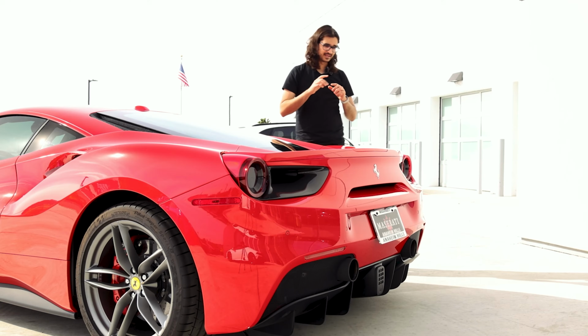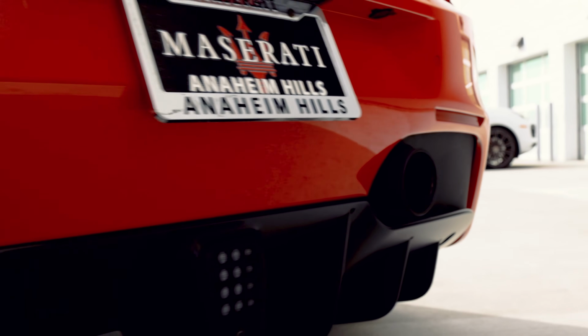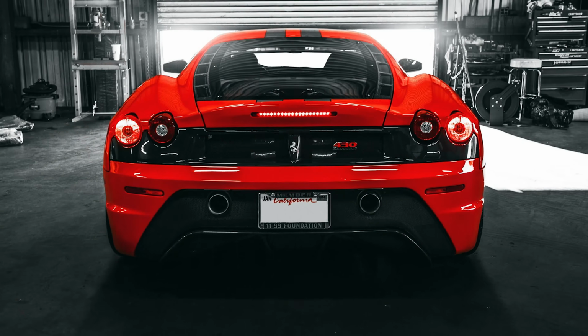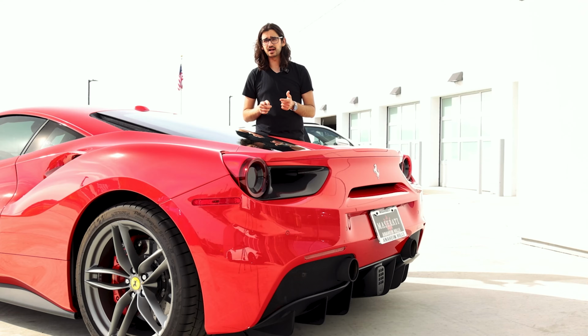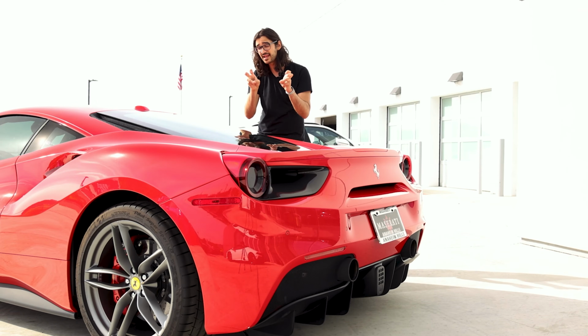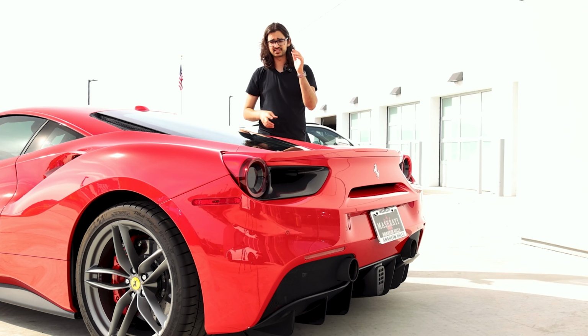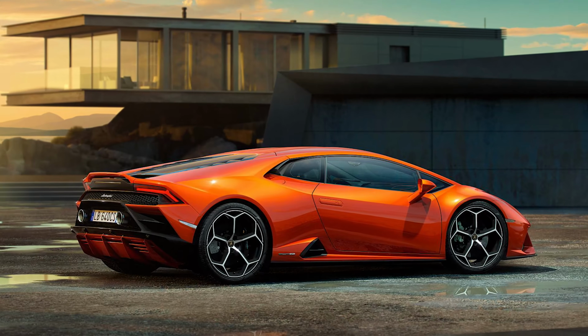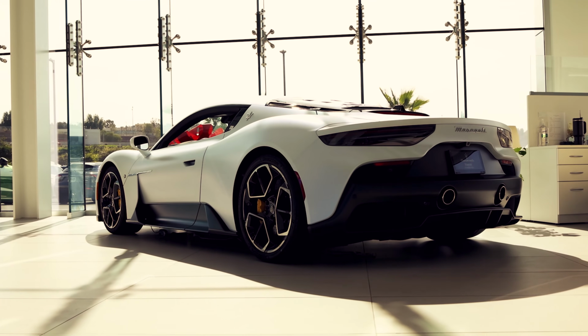One thing that I love about this car is that they incorporated the exhaust coming out of the rear bumper. Now, Ferrari's done that on the F430 Scuderia. They've done it on the 458 Speciale. But to the best of my knowledge, I don't think they ever did that on a, I guess you could call it, regular mainstream production Ferrari. So love seeing that on cars. I know Lamborghini's doing that with the Huracan Evo. Maserati does that with the MC20. It's a really cool design and I always love it.